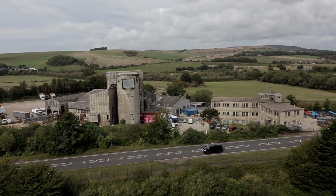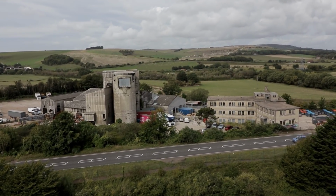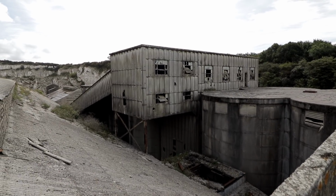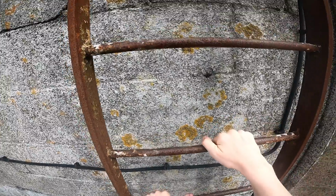As for the silo structure across the road, we were told it wasn't worth a closer look, especially as it features many small companies around it and possibly inside too. Because of this, we were happy enough with our exploration to conclude it after enjoying the amazing views from its peak.